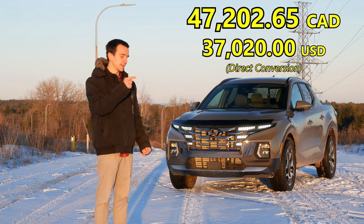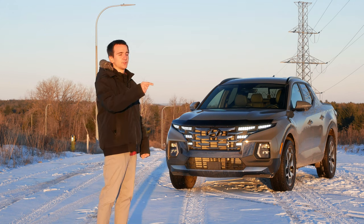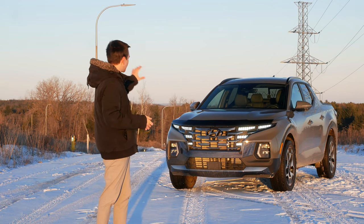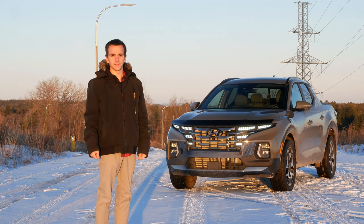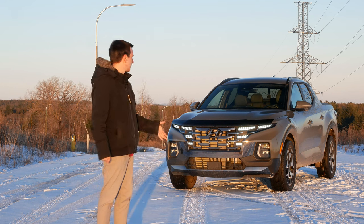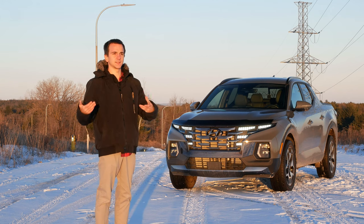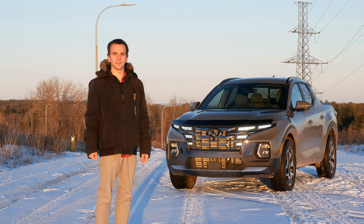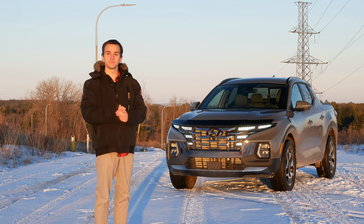As expected, it's $47,202.65 Canadian. That is with the little cover we have, with a little plastic protector on the hood, and after delivery and all the freight fees and destination fees. So that's as spec'd. And honestly, I think that's a reasonable price. I wouldn't consider it a bargain or anything, but for what you get, I think that's a decent price. And I can totally see somebody spending the money on that because it is more than just a utility vehicle. It's a lifestyle vehicle. It says something, it makes you feel something. And that's important in today's landscape of vehicles because there's way too many cars which are just meh.